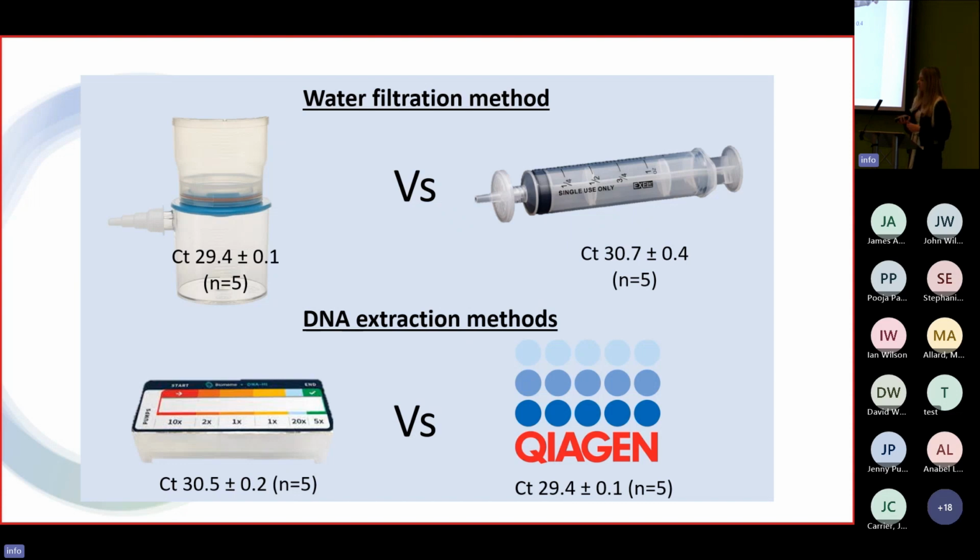And the first method is the one we eventually chose just because it was easier to use. And then when testing with spiked samples, it also gave lower CT values, so suggested higher sensitivity. We then compared an equipment-free DNA extraction method using a cartridge just to a QIAGEN gold standard lab extraction method. And again, it performed quite well, only giving CT values about 1 cycle higher with spiked samples. So we were happy to go forward with that.